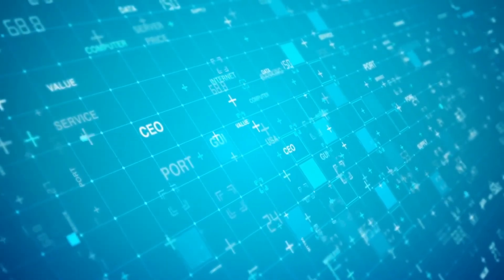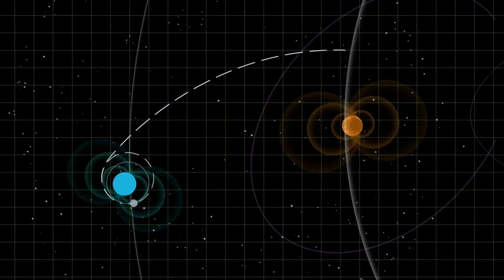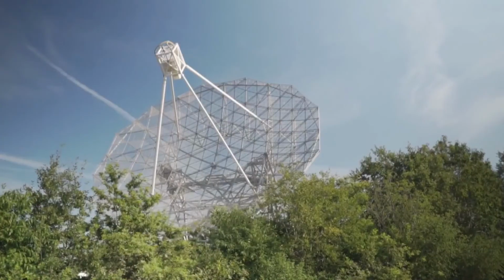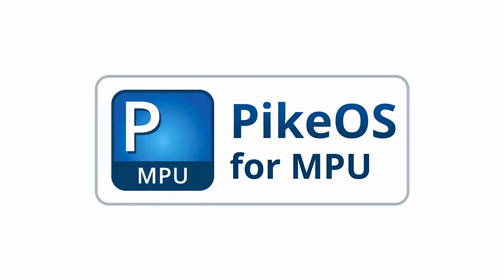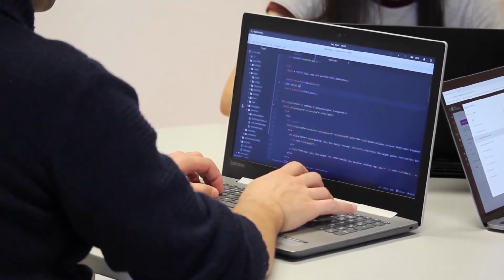Computer-aided assistance systems are becoming increasingly important for industries such as avionics, automotive, space and railway. Applications such as object detection, machine-to-machine interaction via communication, remote sensing and the use of smart antennas require tailored solutions consisting of suitable hardware and software. With PikeOS for MPU, we set new standards in the development of real-time capable embedded systems. PikeOS for MPU is a real-time operating system for microcontrollers without a memory management unit. Simple applications can be created more reliably.